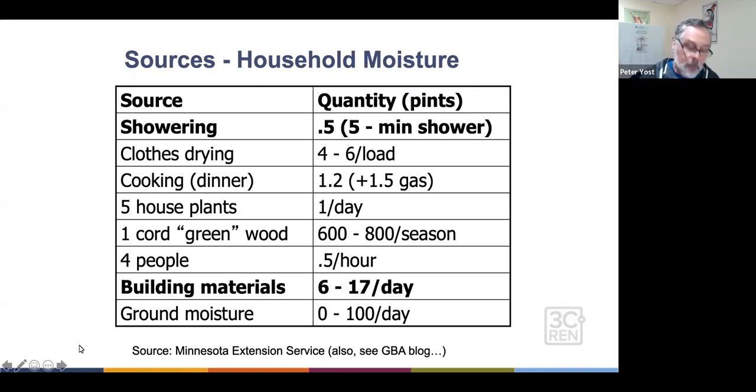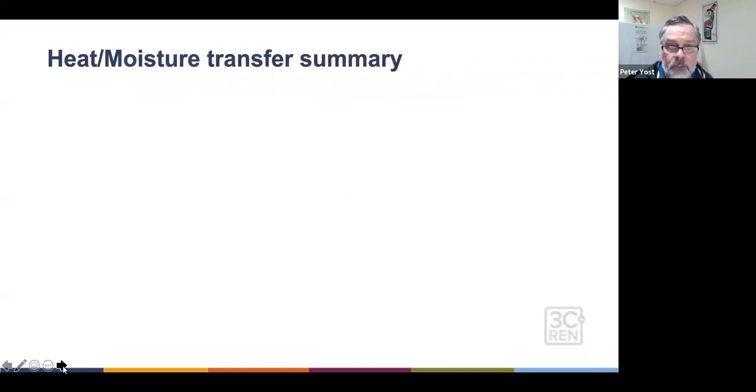So I think you can see where I'm headed here. Basic science, biology, chemistry, and physics is really, really important in high performance buildings. And we have to understand them better if we're going to make them better buildings for their occupants.